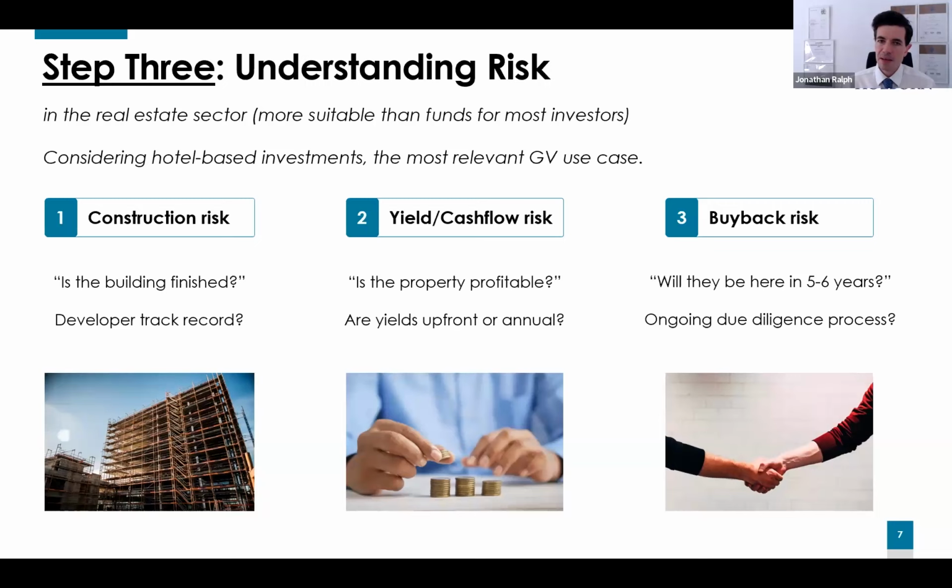Let's build on the concept of risk a little further here. Now, the risks of investing in a fund may be higher, as we've just mentioned, but they are quite easy to understand. So as I mentioned in the preamble, we're going to focus on the risks in the real estate sector here. Now, real estate is often more suitable than funds for most investors, in my experience. But if you'd like a deeper dive on the fund route, just get in touch and I'll be more than happy to give you a personalized presentation.